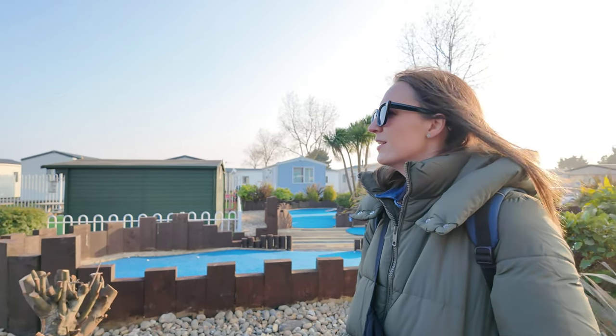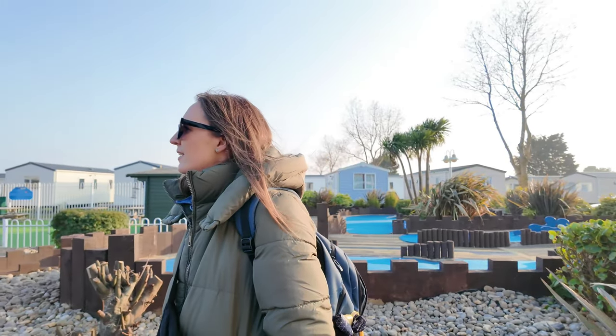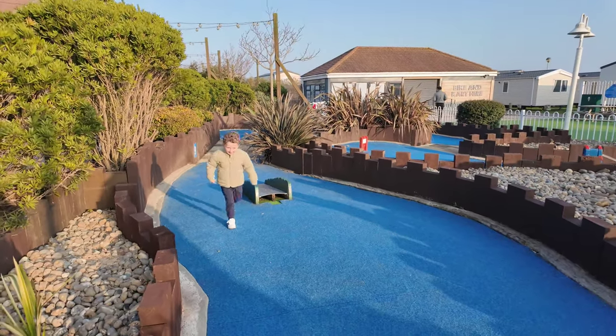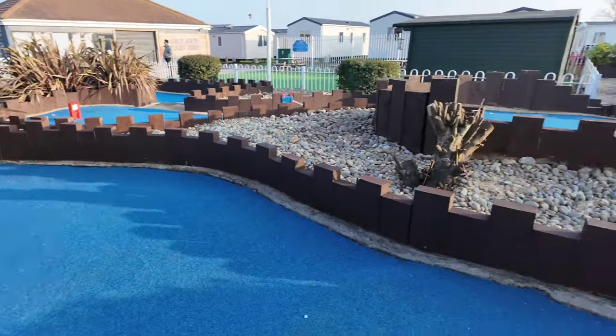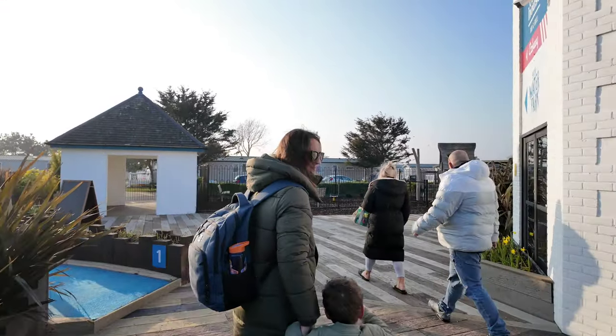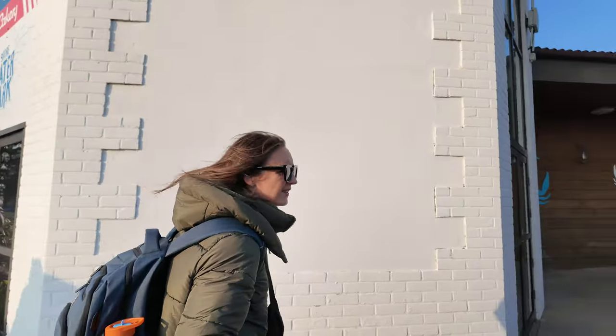In fairness, there's quite a lot to do even without booking on activities, because they have a lot of shows at the main entertainment area. There's a Tops Disco tonight. So yeah, we're going to the Tops Disco. And we're going to go get something to eat at the Coast House. And what's quite cute as well, there's a little soft play inside. I'm sure we'll look out.